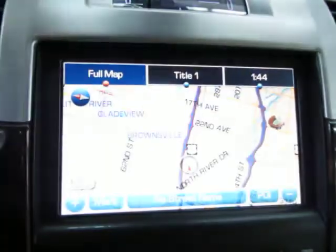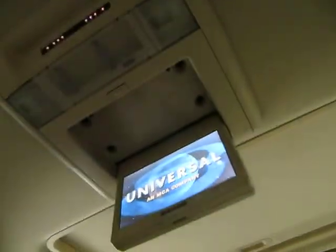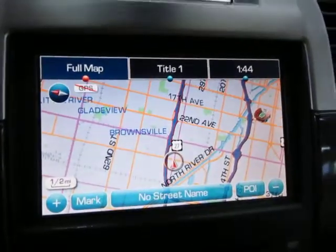Okay, you can also put the navigation here. Now the movie, the DVD that's in the roof, this DVD right here is still playing the movie. And while you get your navigation going over here, let's go ahead and open the moonroof so we can get a little bit of lighting.